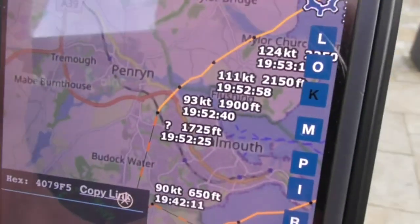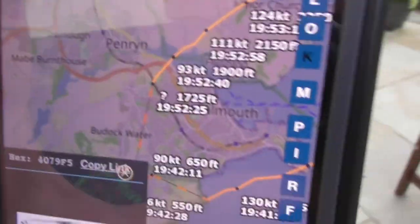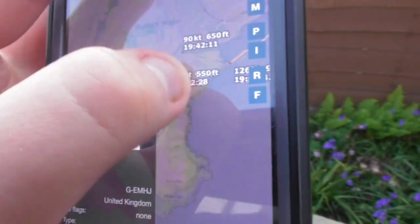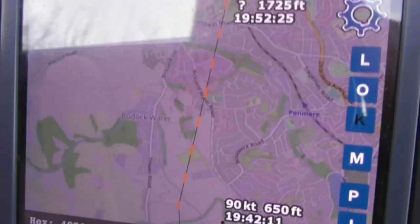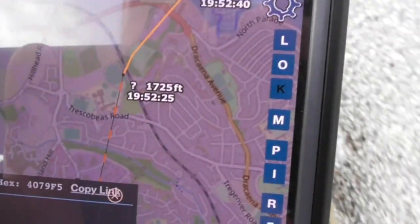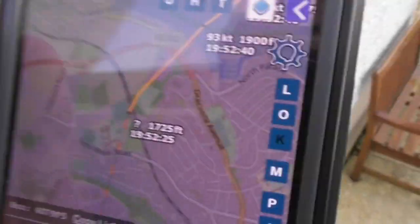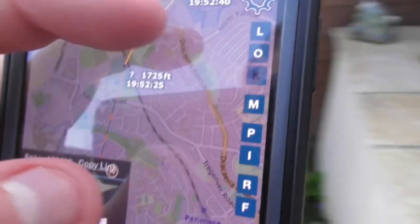It just took off from somewhere like Bude Church, somewhere around that area. As you can see, it was at a low pass to start with, just after taking off from over Bude. To start with it was somewhere around 19,900 feet, but at the start it was probably around 10,000 feet from here.